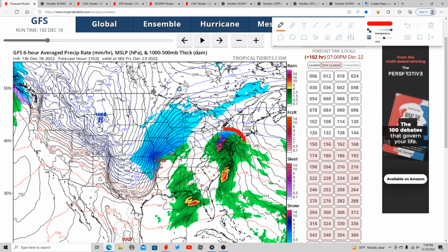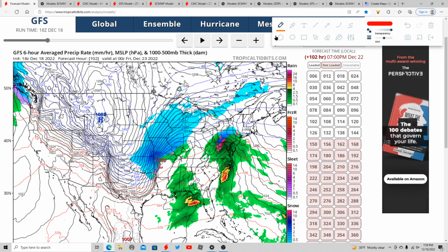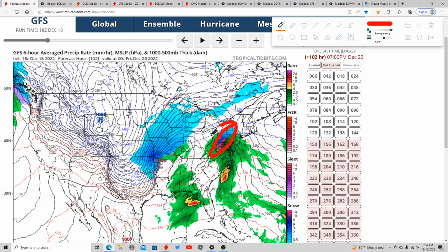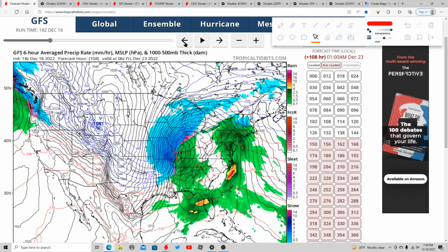We also got another little piece of energy just to the east there across the mid-Atlantic, which could bring in a little cold air damming event across parts of West Virginia, but even into parts of Pennsylvania. And those are some of the same areas that experienced a pretty significant ice storm not too long ago.